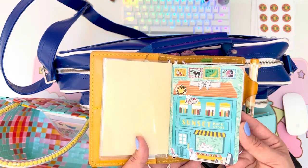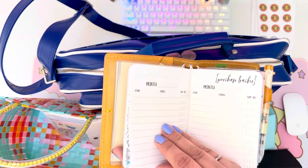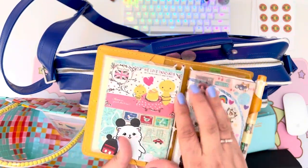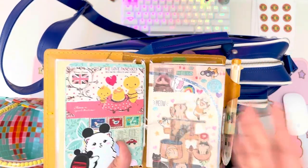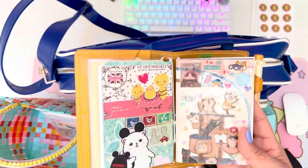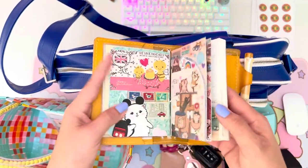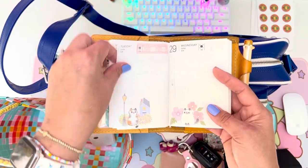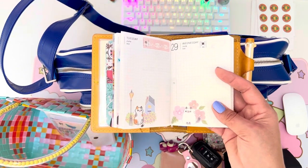And then this was my pocket size insert that I trimmed down to passport size. I like pocket or passport size inserts in my pocket cover. And then this is my Hobonichi Techo A6 size that I trimmed down. It was trimmed down to pocket size, and now it's a little bit more passport size. And I really love it smaller because I found I wasn't taking it on the go with me when it was larger. And I like that it fits in my booklet with everything else.